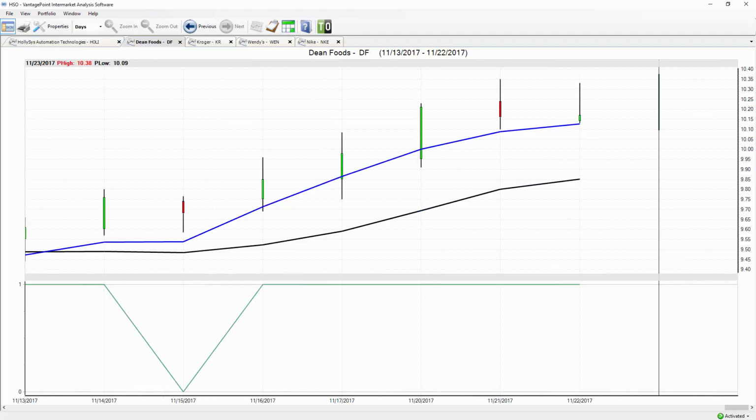And I really wanted to highlight this for the shorter term traders, because when you have all of these tools, you can use them in really almost an infinite amount of trading styles and approaches, whether you want to trade options, day trade the shares, whatever you want to do. But we see here we'd gotten a crossover in Dean Foods.